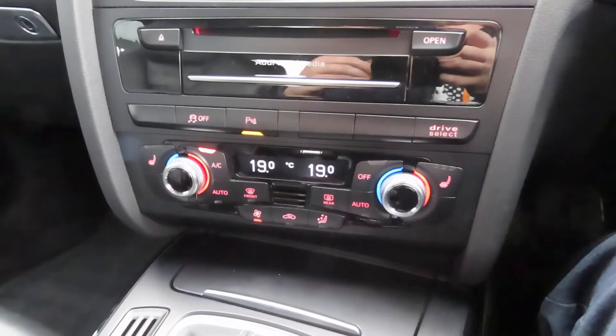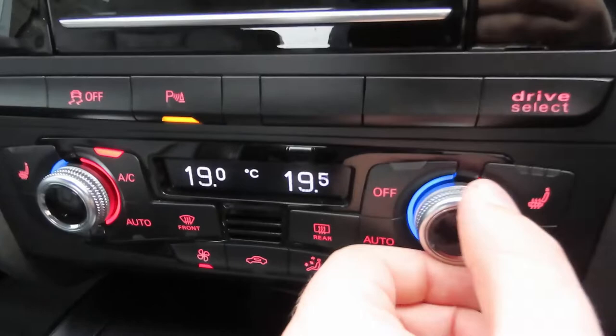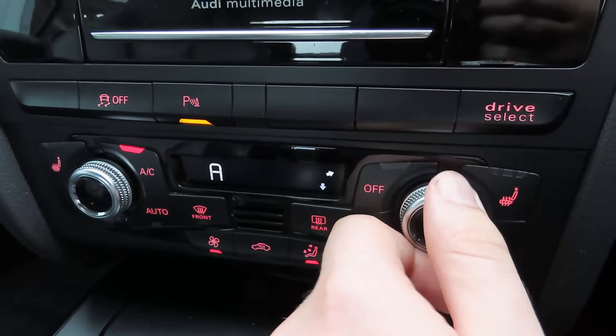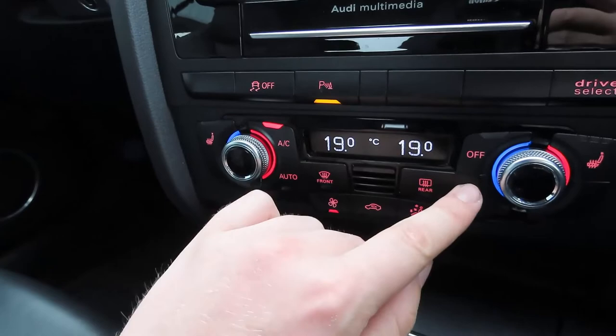Dual zone, automatic climate control. Fan speed. Individual temperatures for both sides. Different zones for both sides. Front defrost, rear defrost, AC on and off, one touch automatic, off altogether, recycling, and your heated seats.